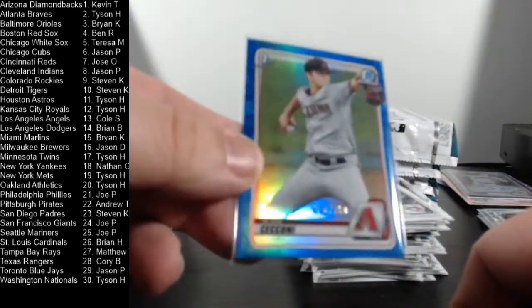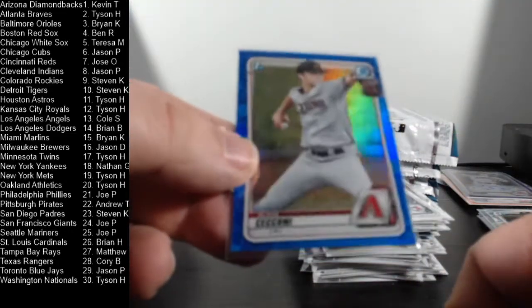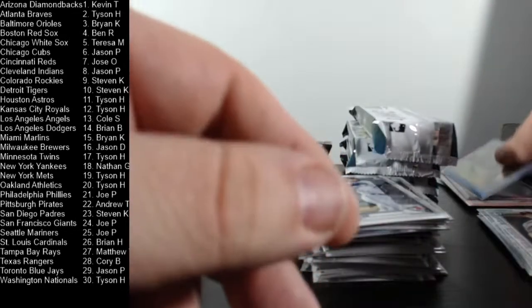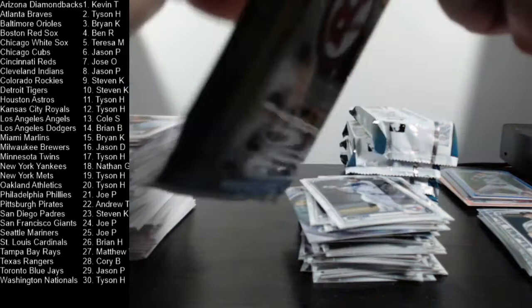And when I'm packing these, anyone who didn't get a hit, I always try and throw in something extra too. Whether it's an extra pack that's sitting around or some cards or something, I always feel bad. So we'll make sure everyone gets something.